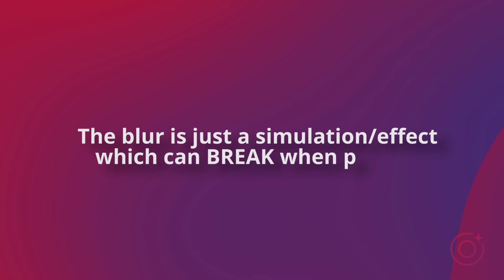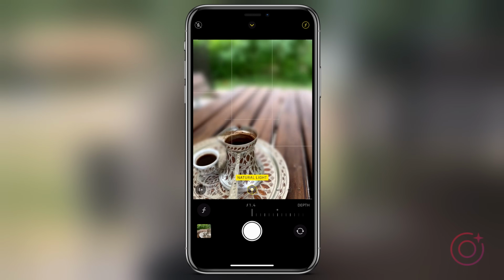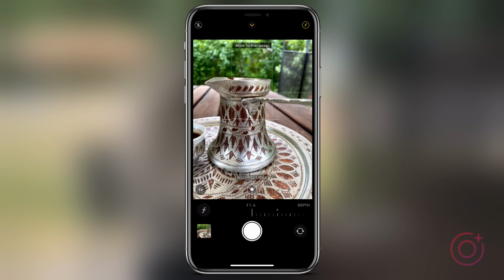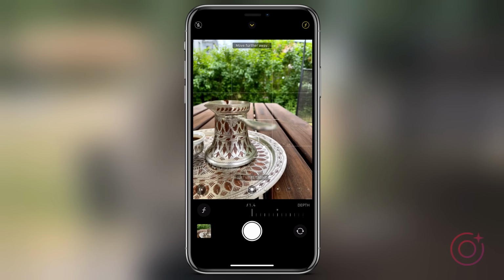There's just one thing you have to keep in mind when using portrait mode. See, the background blur is actually just an effect or a simulation, sort of like a filter that the iPhone uses. Meaning that if you push the filter a little too far, it can actually end up breaking the effect. Take a close look at the edges of the subject when using the maximum settings. Sometimes the effect breaks and you end up with strange results.